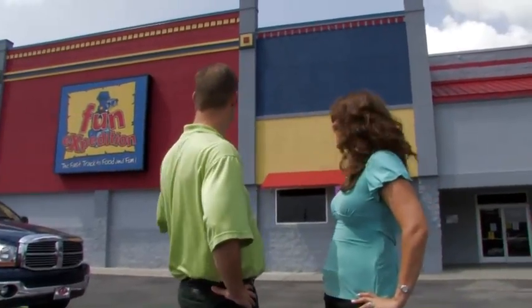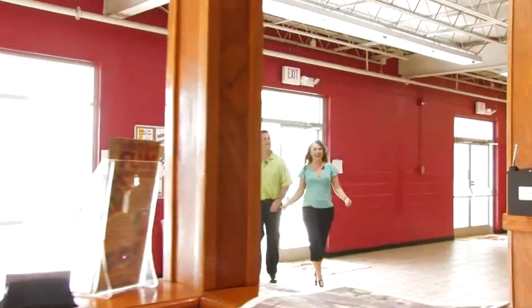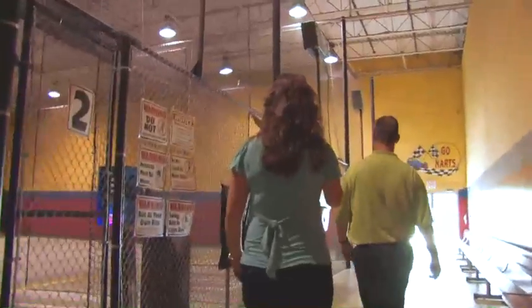We are at Fun Expedition, one of our chamber members' locations, and we're going to have a little fun. I'm so ready to go. Let's go. Fun time! Excited? Very. This is gonna be fun. Awesome. Is this our fun card? This is your fun card. We're ready, we're gonna have fun. Let's go. Here's your fun card.